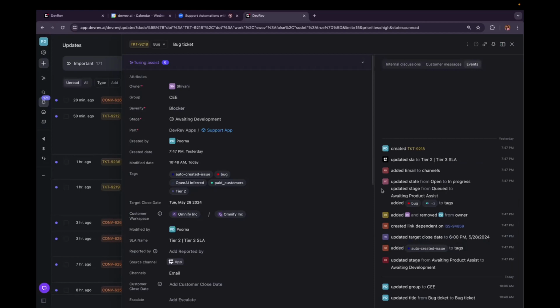As I said before, the initial stage of the ticket is queued. Once the ticket gets created, we have an automation called Smart Ticket Tagger, which sends the entire context of the ticket to OpenAI, which then identifies the ticket as bug or feature request and adds the respective tag and the subtype here. In this case, I have created a bug ticket. So the tag got added accordingly as bug, and we also add a tag named OpenAI inferred to identify that this response came from OpenAI. And we also added the subtype name bug here. This automation also adds the paid customer tag and the tier 2 tag, which got inferred from this customer workspace here.